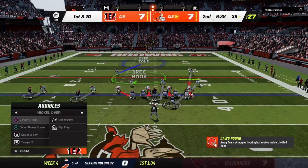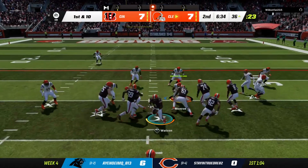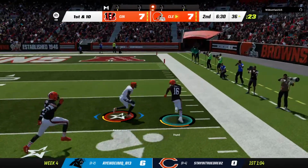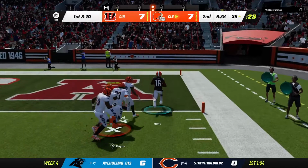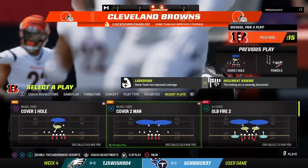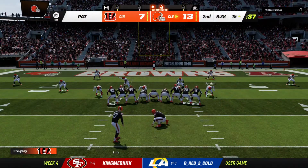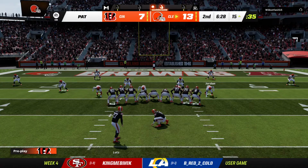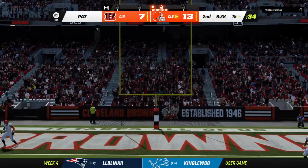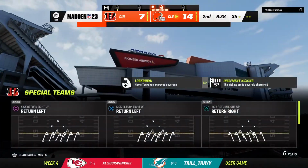Now after the run by Hunt, here's 1st and 10. Now a handoff running through the middle. He finds some open field here. And all the way in. Touchdown, Cleveland. Kareem Hunt with career touchdown number 60. And the Browns have taken the lead. Lutz with the extra point, and that makes the score 14-7.